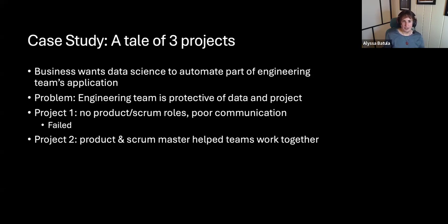But there was another project where there were product roles, there were Scrum Master roles, and that did eventually help those teams work together. They found a compromise for how they can get at the data, for how data science can do their job without disrupting what the engineers were doing. And so this project did eventually get off the ground and succeed.